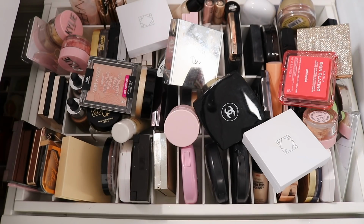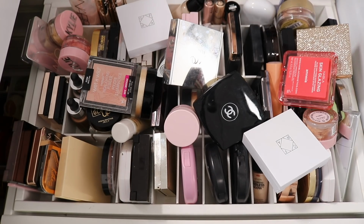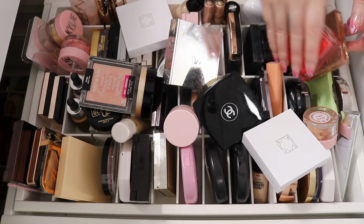So I think here we're going to have to just take them all out because it's very messy. I think I'll take them all out, put them up on my desk, and then I'll filter them back in and show you guys what I'm keeping and what I'm getting rid of. So let's do this.